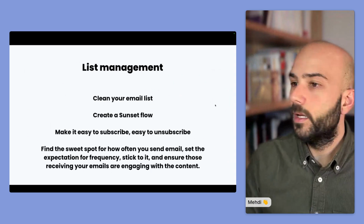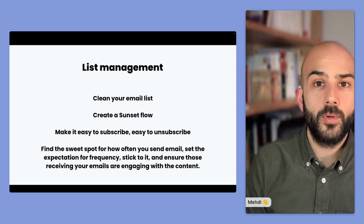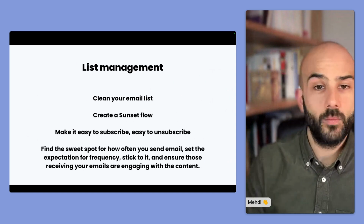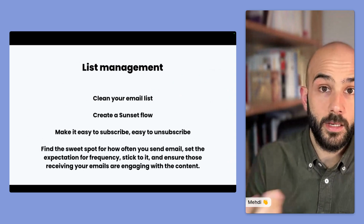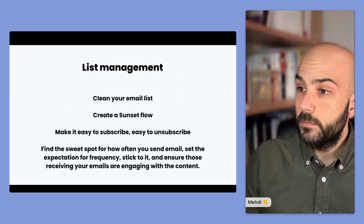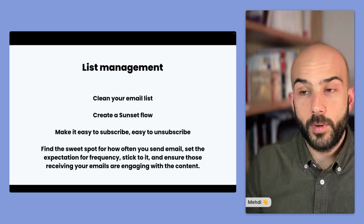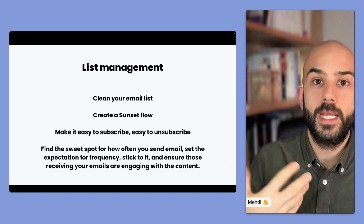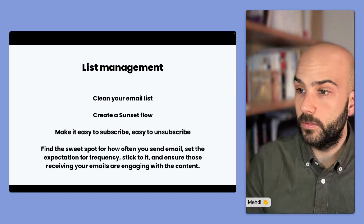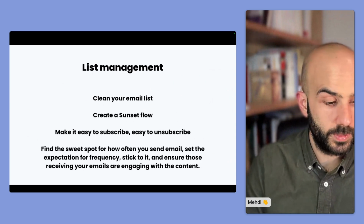List management. So clean your email list often. Remove people that are not engaged for two reasons. One, it decreases your engagement rate on the emails that you're sending overall. Two, whatever the ESP that you're using, you're actually paying for those people signed up on your list. You don't want this, so just clean your email list. You don't need to keep them here if they don't open your email. You're paying for them, and you don't need that.